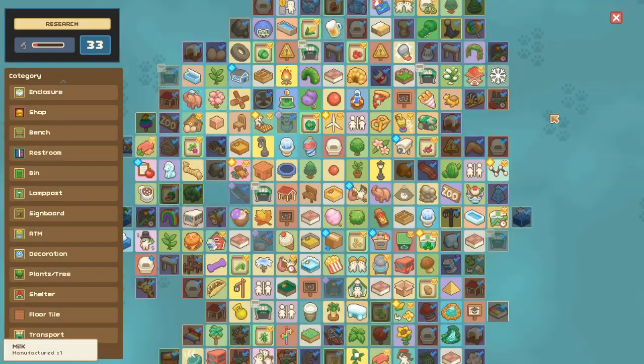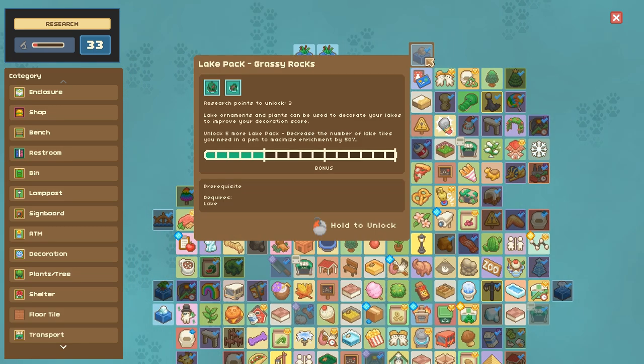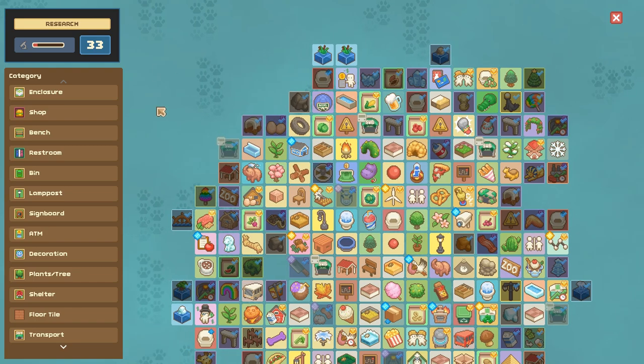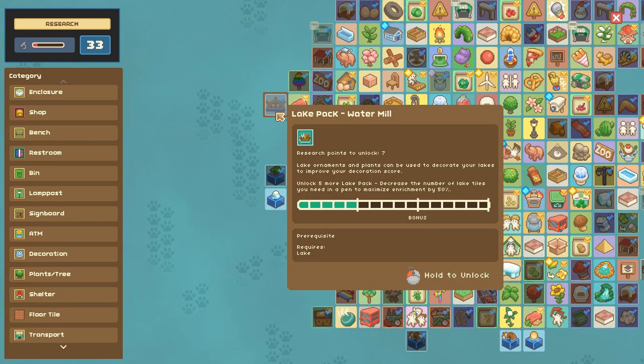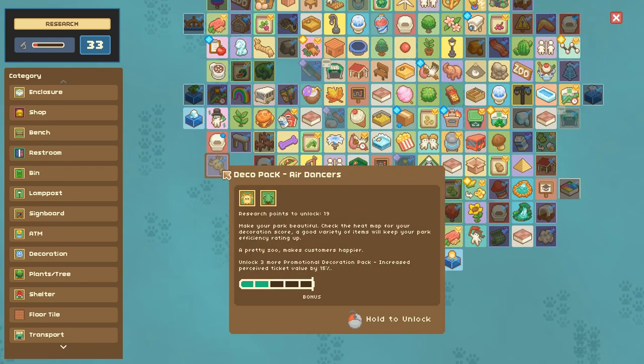So let's actually see if there's anything new decoration-wise that we can purchase. I think we could do desert statues. We can also do, ooh, grassy rocks. Now, I do like grassy rocks. There's also a watermill, mangrove pieces. Oh yeah, and the air dancers! Of course, I'm getting the air dancers.